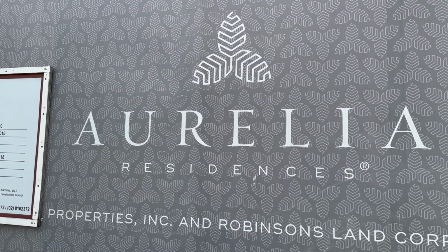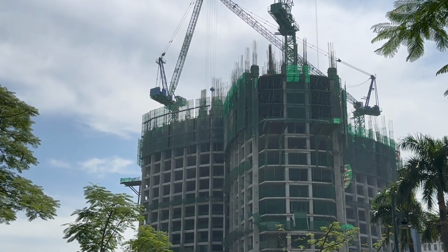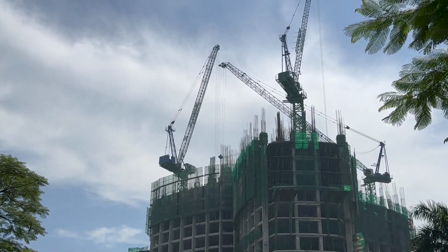But before we get started, we first wanted to show you this residential condo project right behind us. It's called Aurelia Residences. This is probably the most high-end of the high-end that's still under construction and in development in BGC. With that said, as we've mentioned in previous vlog episodes, BGC is pretty much built out and fully constructed, which is actually what's prompting us today to head over to McKinley West.